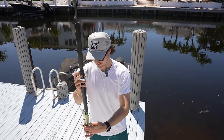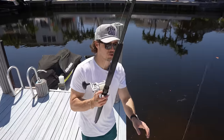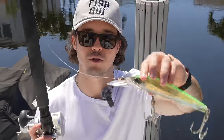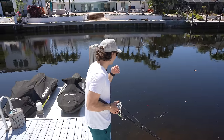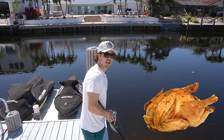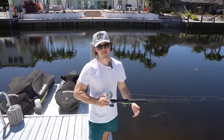So we're gonna go ahead and put this guy back. But I've literally just been out here for the last 30 minutes just throwing a deep sea wahoo lure in the canal. Not working out well for me. The jacks are staying here though. I threw a whole rotisserie chicken in here, and they ate it in one bite, which is pretty impressive, very impressive.